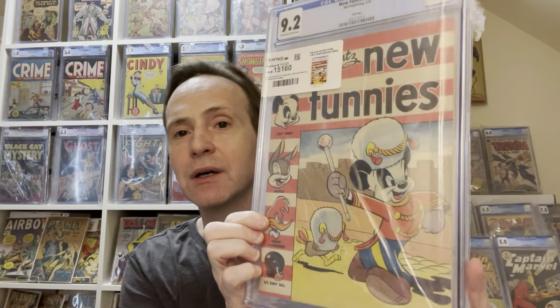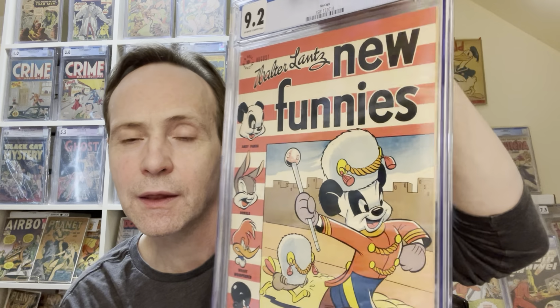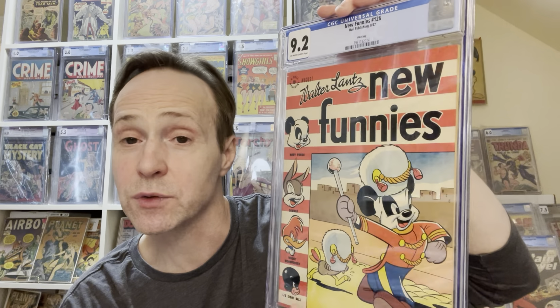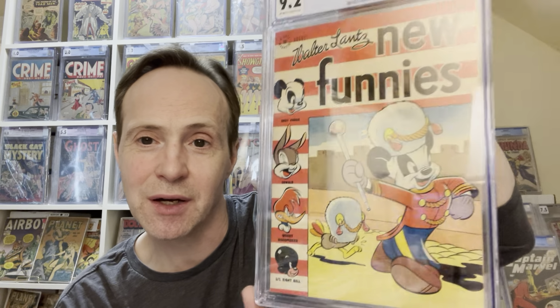This is New Funnies number 126. Let me get it out of the plastic for you. Okay, it's actually in double plastic. Get rid of that. So this is it here. So really high grade. So 9.2, and it was really inexpensive actually. I got this for a really great price. This is the last appearance of Little 8-Ball.